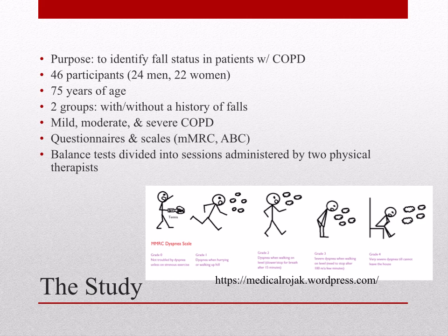So the study ended up having 46 participants with an average age of 75 years old. They split them up into 2 different groups, so patients with a history of falls and without a history of falls. They measured their lung function with a spirometer to determine the severity of their COPD. So 28% of them had mild, 45% had moderate, and 26% had severe COPD.